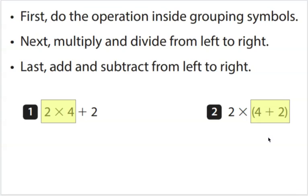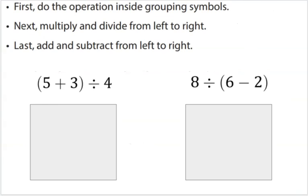So again, you can see that these did not equal the same thing. Order matters. You have to follow order of operations. Alrighty. So today we're actually going to practice solving or evaluating our expressions below. So I want to start with this one here. I would like for you to copy down 5 plus 3, put it inside parentheses, divided by 4 in your notebook. So we're going to follow the steps of order of operations to solve this problem.